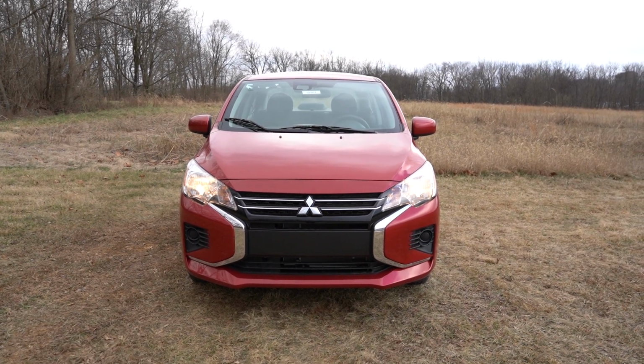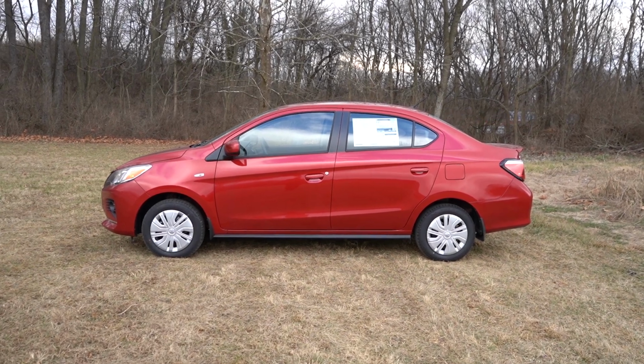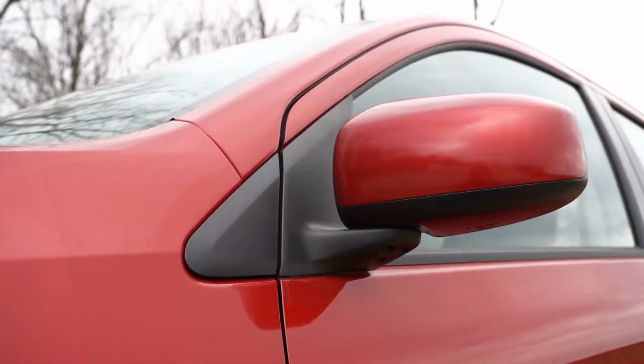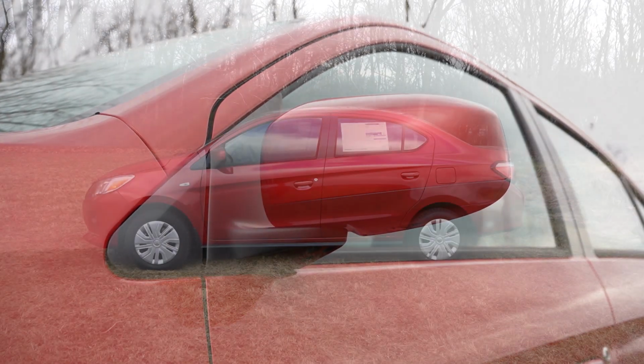Let's now go ahead and make our way to the side of the Mirage. All right, so now making our way to the side of the Mirage G4. Black window surrounds will come standard. Black side mirrors for the Black Edition, of course, but body-colored side mirrors essentially for all other trim levels across the board. And you will get LED integrated turn signals only if you go with that SE trim level.